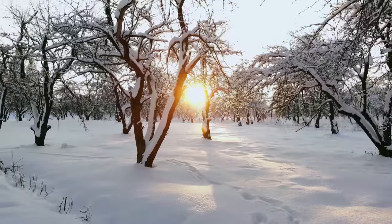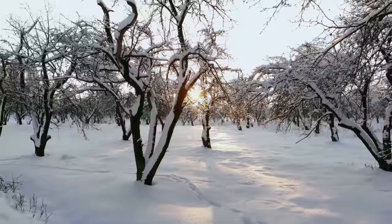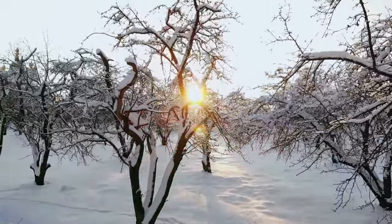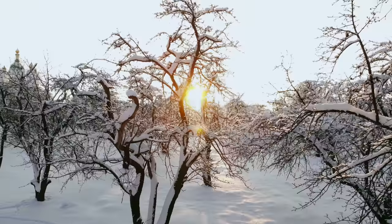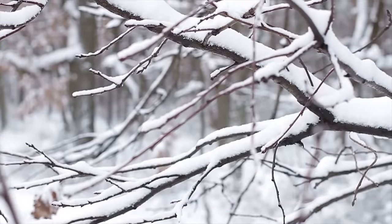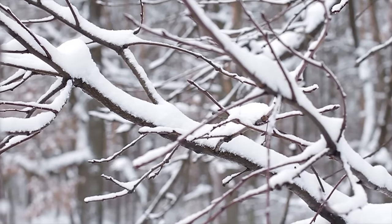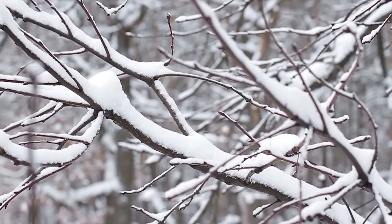An easy way to determine if a tree is alive or dead is to look up to the top of the tree. If you see a lot of fine secondary and tertiary branches extending out from the main trunks of the tree, you can bet that that tree is probably still alive, or at least alive enough that it's going to be hard to burn.